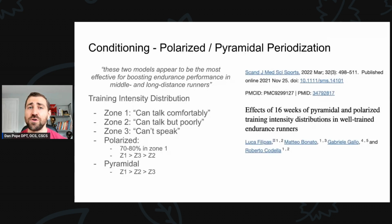Okay. So if you're going to be in zone 2, which is going to be above zone 1, it's going to be above the first ventilatory threshold, below the second ventilatory threshold. You can talk a little bit, but not very well. Okay. And then if you're above the second ventilatory threshold, it means you're working so hard, running so hard that you actually can't talk at all anymore.